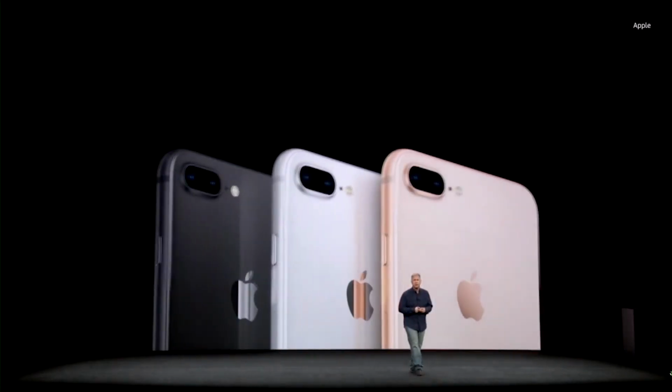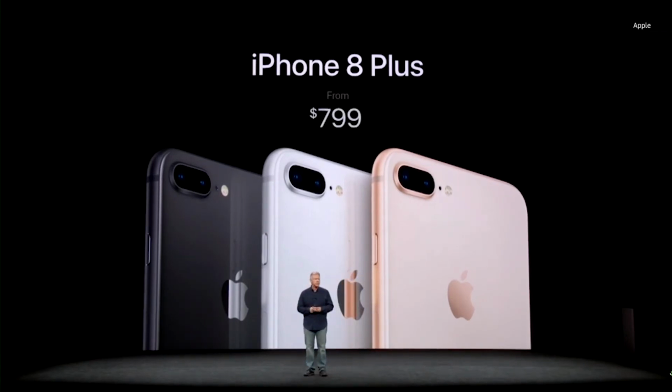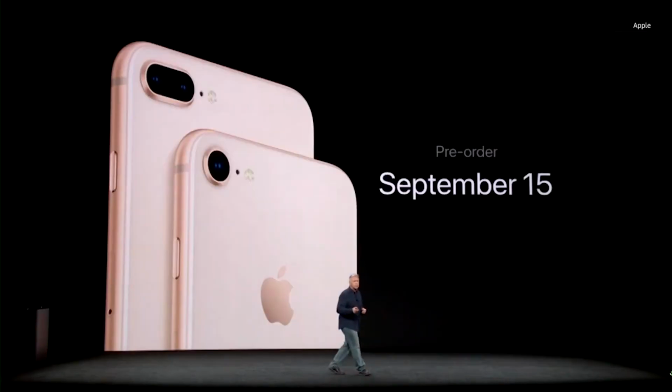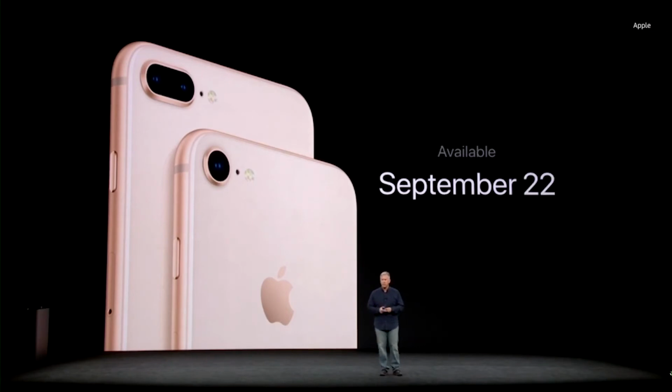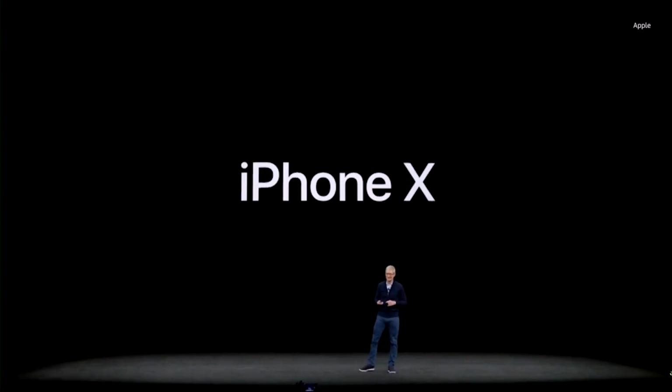iPhone 8 Plus will have the same two configurations, 64 gigabytes and 256 gigabytes, and it will be priced starting at $799. We'll be able to pre-order them starting this Friday on September 15th, and they'll be available a week later on September 22nd. This is iPhone 10.